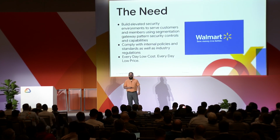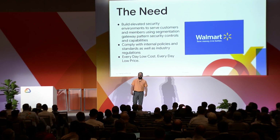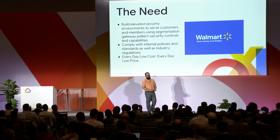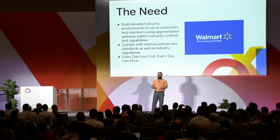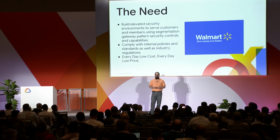It sounds big. It sounds complex. It sounds ambitious. So why are we here? It's the need, of course. We needed to build environments to host the applications and the services that deliver on the customer and associate experiences that we need. We're here to lead the next retail disruption, and we can't lead without a place to host.